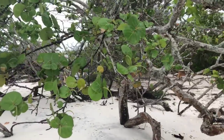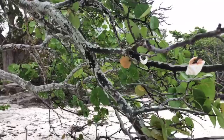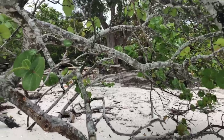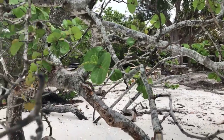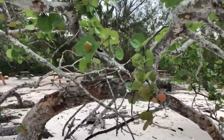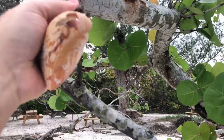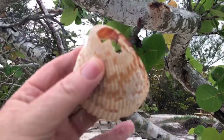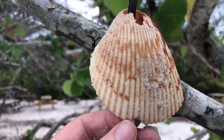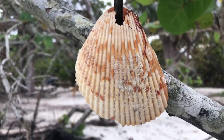I want to hang this shell in a spot that looks safe here. Some place that looks like it'll be here for a little while is Cockle. Where's a good branch to hang that on? Oh, let me come around this side of the tree. This looks like a good spot right in here. This branch right here. Right there. There you go. There's our Memorial Day shell. Another cockle.